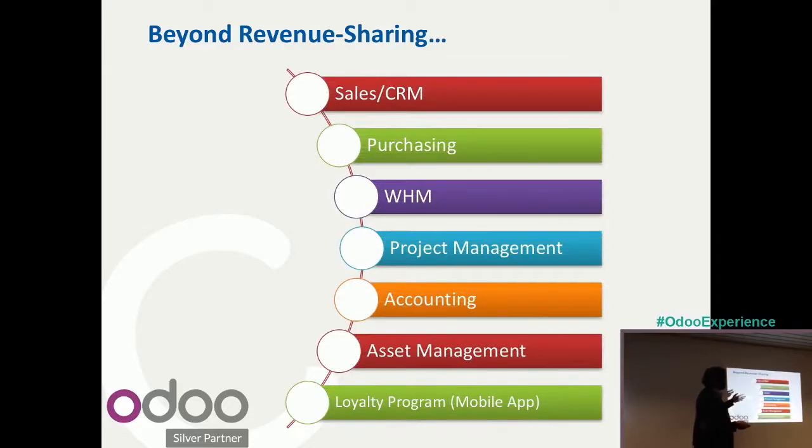Beyond that, like I said, you can integrate it with any of the standard Odoo modules. One of our customers is already moving into a full implementation of Odoo ERP for their business. So we started off with just selling the revenue sharing application, and now we're rolling out the rest of the modules.